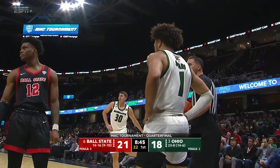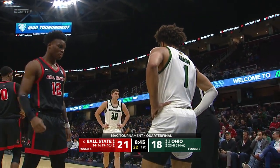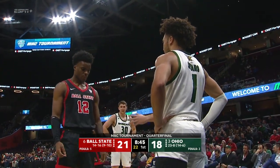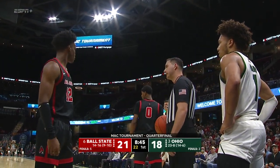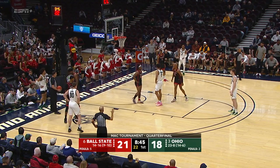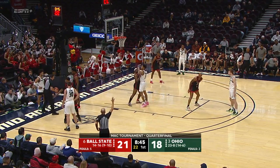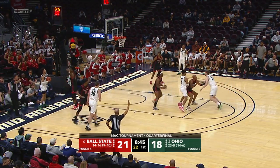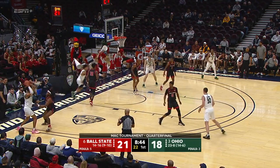James Whitford, head coach of the Ball State Cardinals, trying to become the fourth MAC program to join one seed Toledo, two seed Kent State, four seed Akron. If Ohio gets there, you've got chalk 1, 2, 3, and 4 seed wise tomorrow night in the semifinals.